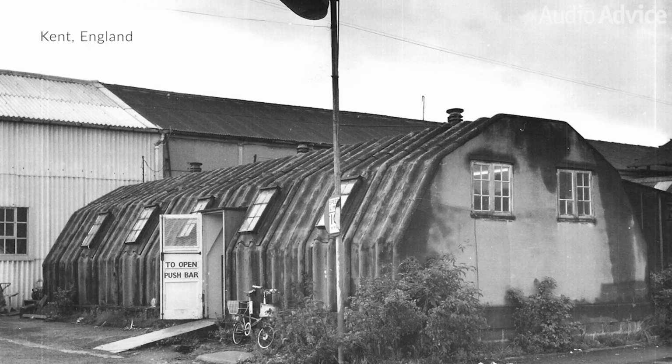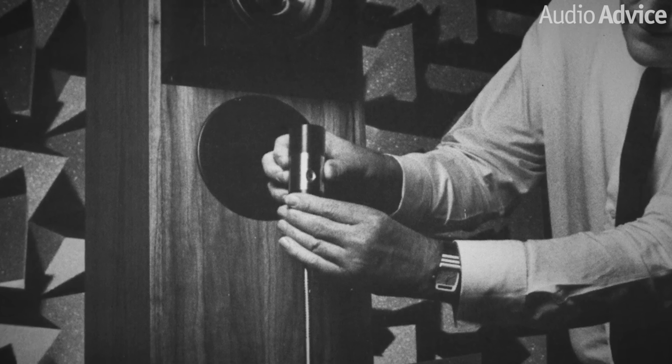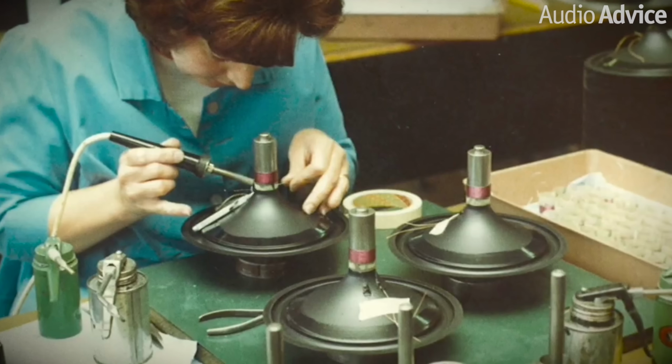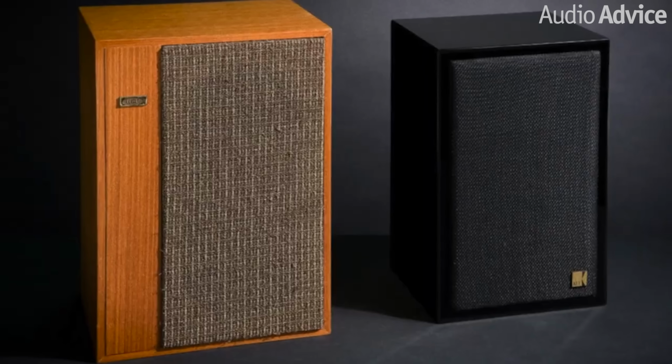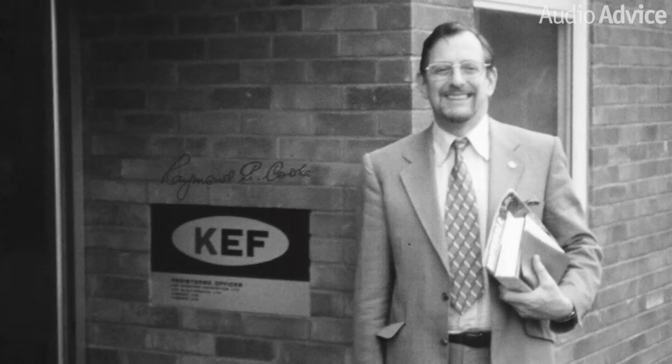So KEF, first off, we were founded all the way back in 1961 in Maidstone in the UK, which we're still based in terms of our R&D and high-end manufacturing. And our founder was an ex-BBC engineer by the name of Raymond Cook. And his big idea all the way back in the late 50s and then opening KEF in 1961 was to use new materials, new manufacturing methods and new engineering to create not just better sounding loudspeakers than was available at the time, but more consistently manufactured systems as well.